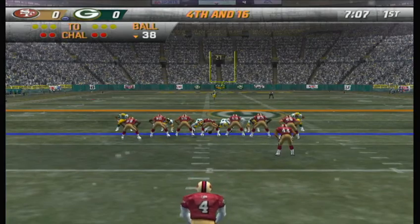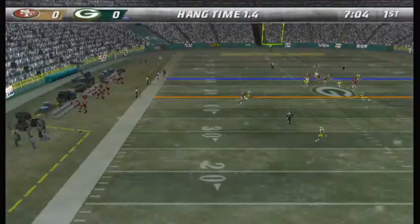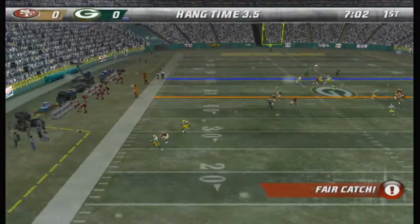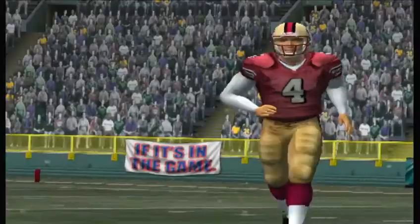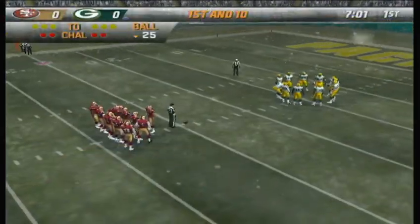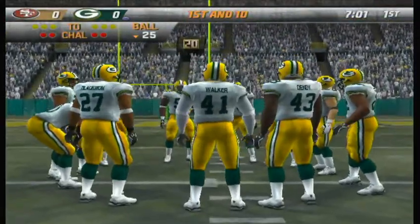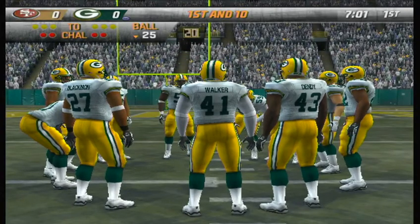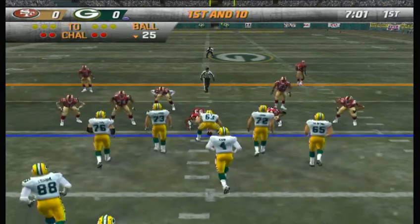Lee comes into the game for the punt. Woodson lines up deep for the punt return. He signals for a fair catch. Fair catch made at the 25-yard line. The Packers will start the drive at the 25-yard line. First and 10.